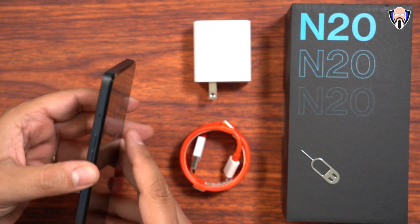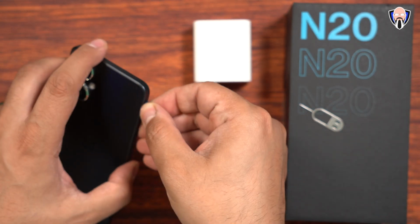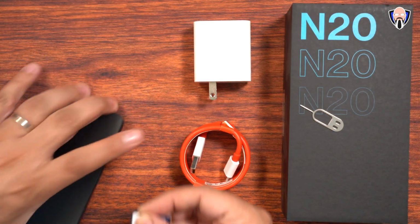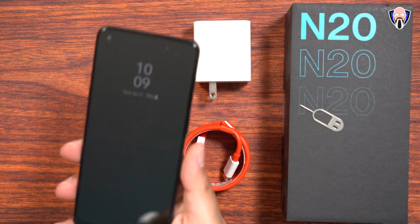Volume rocker. And one thing I did want to share with you guys, they did change the style of the SIM tray this time. It's no longer sitting like a long SIM tray. It's actually more one on top of another. And as you can see right there, we have an SD card, full-size SD card, and a SIM tray. It's a single SIM device currently in this version. I'm not sure if they're going to be changing it later on, but at least we have the option of expanding the storage with this device.